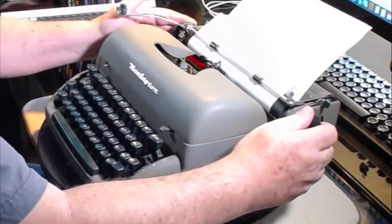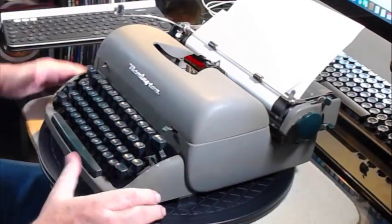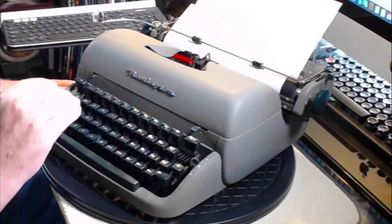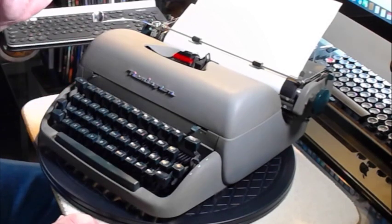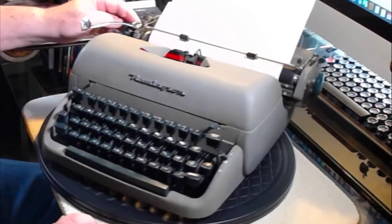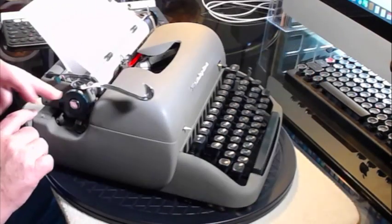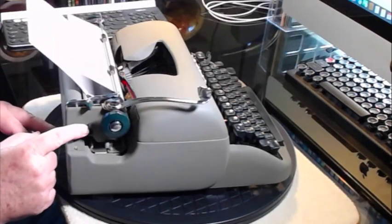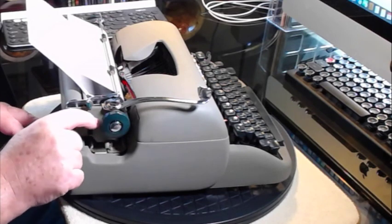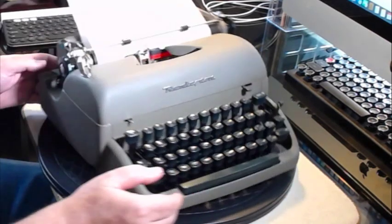All right, so I put a little paper in here, and let's say you need to type something where you need to get off the basic line. That is, let's say you need subscript, or you need superscript, something that's higher than the line or something that's lower than the line. Well, on this, they have included a nifty little thing, this little button here, that does the same thing as this button, except it will return you back to your original line. So let me see if I can do this here.